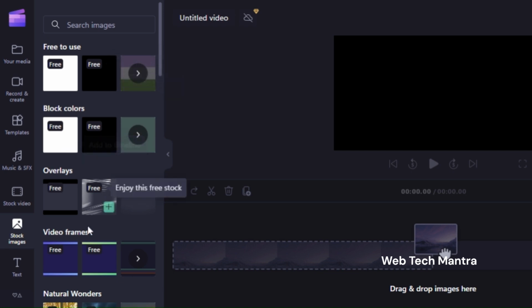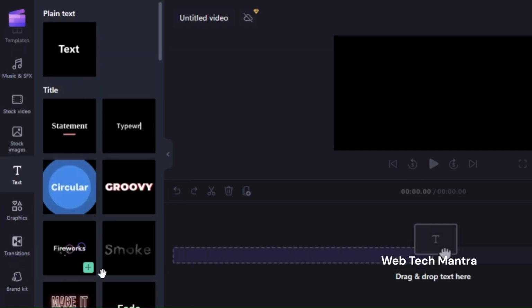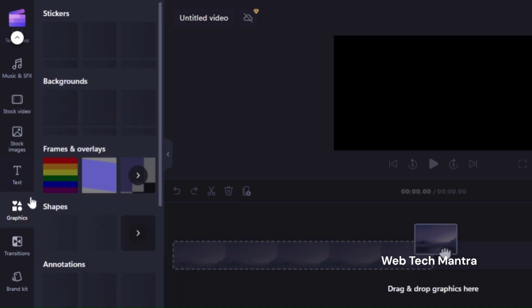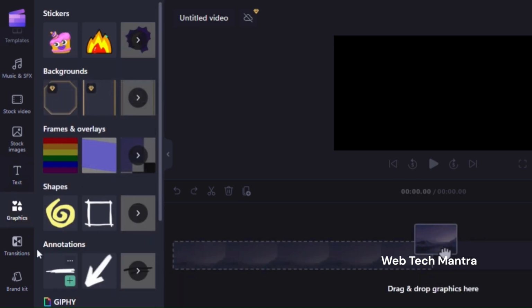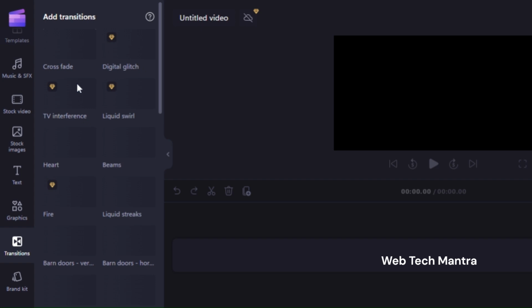Clipchamp is a great all-around video editing software that offers a wide range of features. You can use it to trim, crop, rotate, and flip your videos, as well as add transitions, text, and music. Clipchamp also has a built-in webcam recorder, so you can create videos right from your computer.